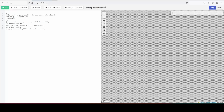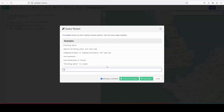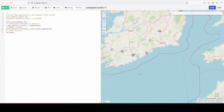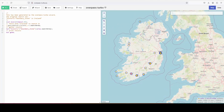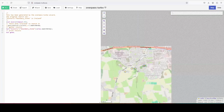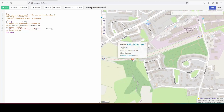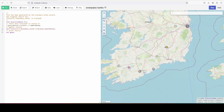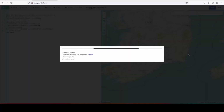If I wanted to look for them on Overpass, I'll use the wizard and just type in historic=boundary_stone. Let's say in Ireland. I might have mapped some of the ones that I've seen earlier already. See if that works. Yeah, and maybe it wasn't just me. Maybe other people have done it too, because I've certainly not been to all these places. And they might not all be military. If I add that, maybe boundary military. Yeah, that's what I thought would happen. It reduces it to the ones in Kilkenny.